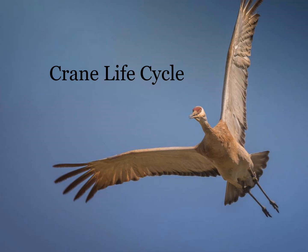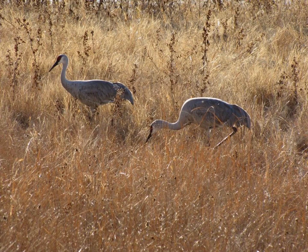Let's talk about the life cycle of a sandhill crane. Out in the wild, cranes can live to be 15 to 25 years old. During those years, they will mate, lay eggs, and raise many young birds. It is hard to distinguish the male from the female crane.